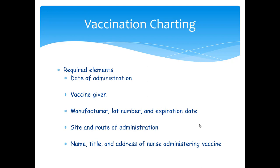So when we're charting, we need to make sure that we are charting the date that we're giving, the vaccine that we're giving, the manufacturer, the lot number, and the expiration date. That way, if there is an issue with those vaccines, it can be traced back. We need to make sure we're charting the site and the route of administration. So it would be left deltoid IM.